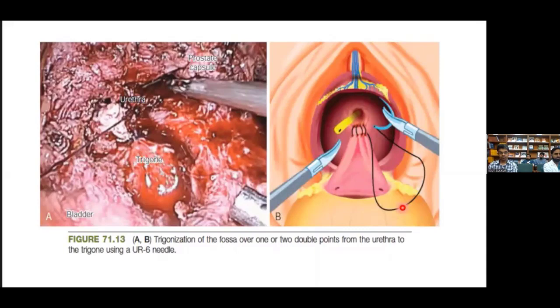Always lower the pneumoperitoneum after trigonization. Lower the pneumoperitoneum pressure to 5 to 10 mmHg to see whether we have achieved good hemostasis or not. If there is any bleeder, it may become more marked at this pressure, especially at the 4 to 5 and 7 to 8 o'clock positions, where the dorsal vein complex is housed. This area can be injured and may require hemostatic control. Hemostasis should be evaluated at the time of trigonization of the fossa.